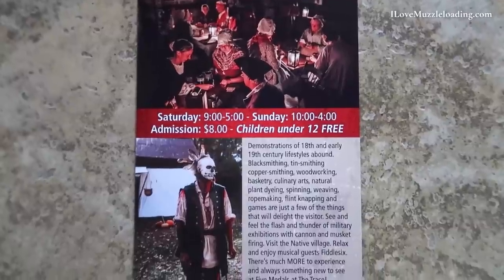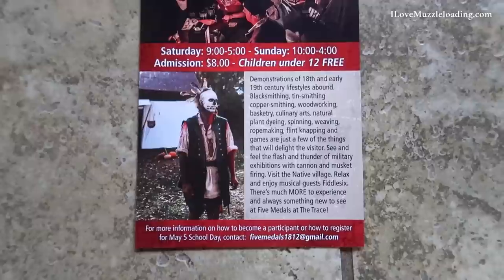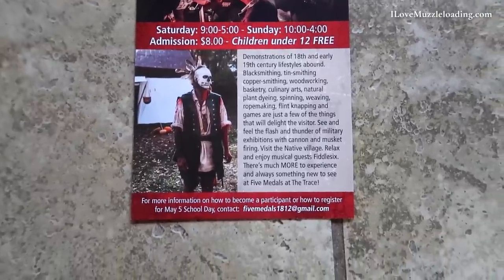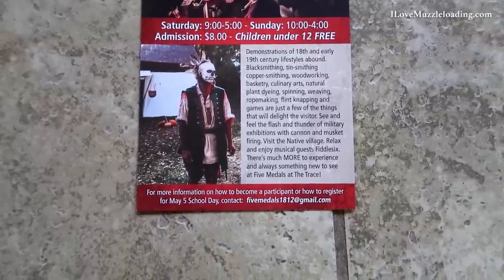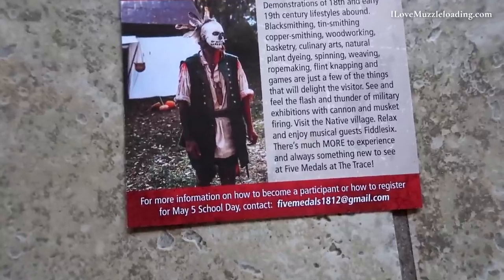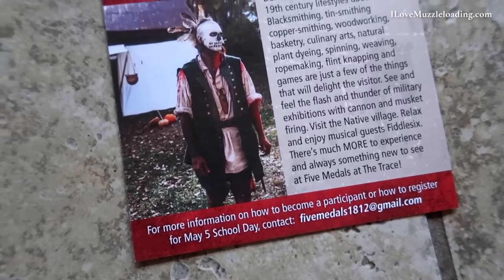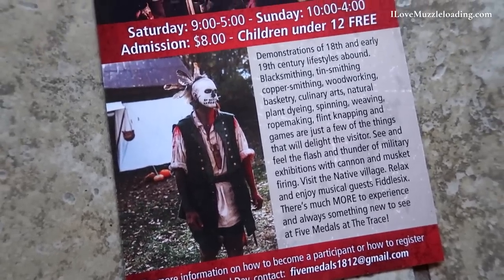Really personable, I think. If you're wanting to go and learn from some historians that are really dedicated in what they do and really care about muzzleloading, it's hosted at the Stone Trace Regulators Club grounds. So there's a ton of muzzleloading enthusiasts there to chat with as well. If you're wanting to learn about muzzleloading or living history or both, I can't recommend it enough.